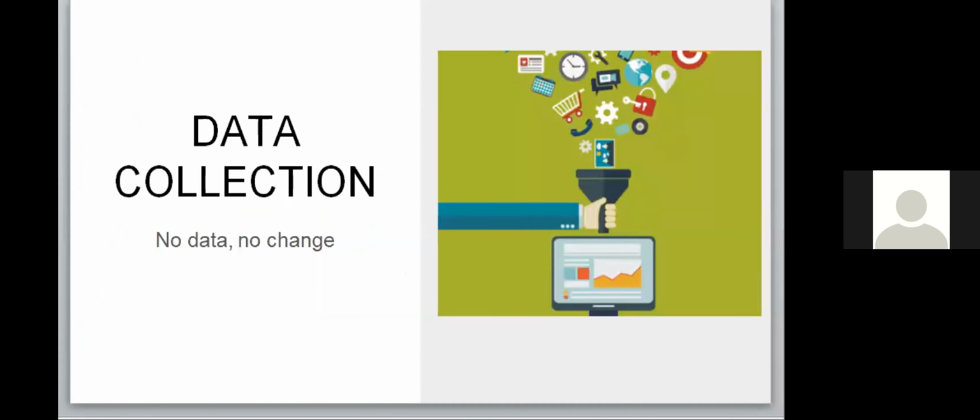Data collection, no data, no change. General rule of thumb. With assistive technology, it doesn't necessarily look like plus and minuses on a data sheet. We have objective data. If I see the student using it, student pulls it out in math class, cool, that's my check. There's some objective data for you. There are some softwares that have built-in programming. We can also look at a student's changing grades or how they are using other accommodations. Are they using them as frequently with the AT in place?